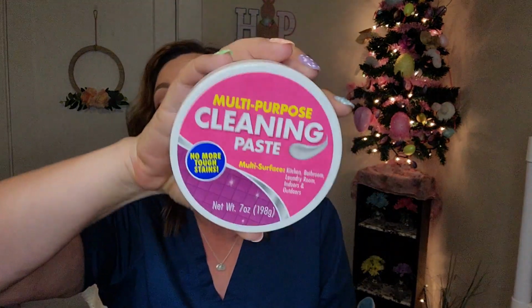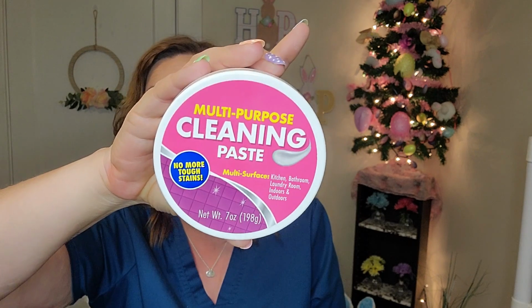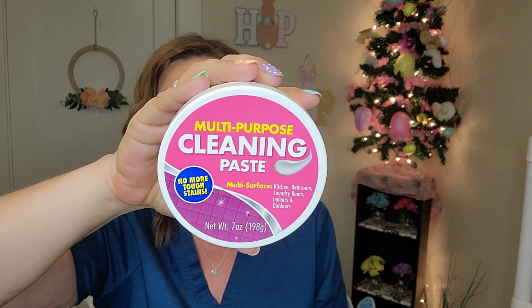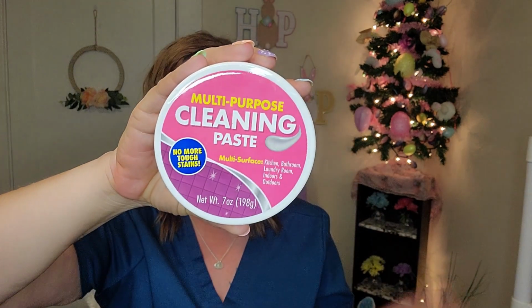Let me just read. 7-ounce container. It says for grills, stovetops, ovens, pots, pans, glass and silverware, chrome and tile, shower, sinks and toilets, granite countertops, washer, dryer, mold, mildew, soap scum, mineral deposits. I'm just going to give it a shot. I mean, I don't know, right? If anybody has used it, please feel free to let me know in the comments. Let us all know how it worked for you. If you liked it, if you recommend it, if you don't, I love to hear things about it. I'm going to give it a shot anyway.